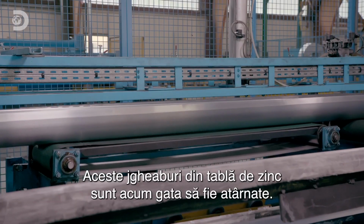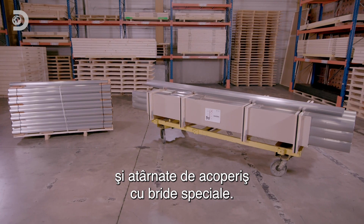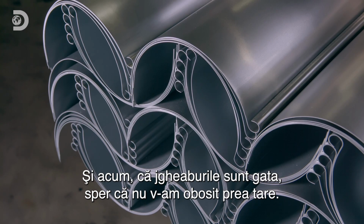These zinc rain gutters are ready to hang. On site they'll be soldered together and attached to the roof with special brackets. And now the zinc gutters are finished. I do hope this item hasn't been too much of a drain on you.